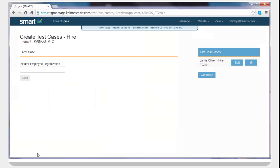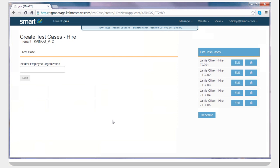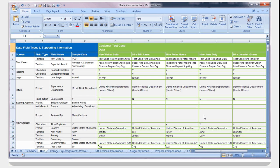Then we add it to the basket. This process can then be repeated for the other hire test cases we want to create. And finally, we generate our hire SmartBook. Voila! Smart creates the hire SmartBook, populated with all the data required to execute the 5 hire test cases.